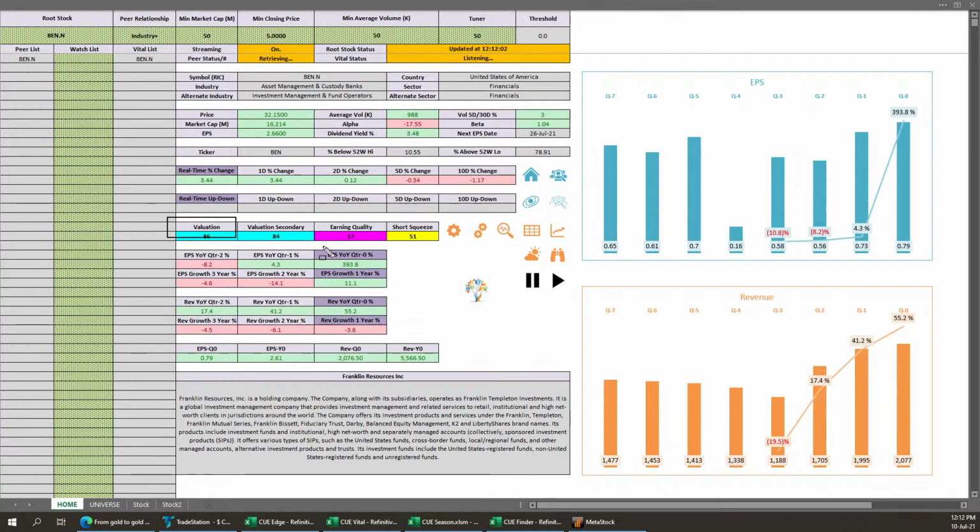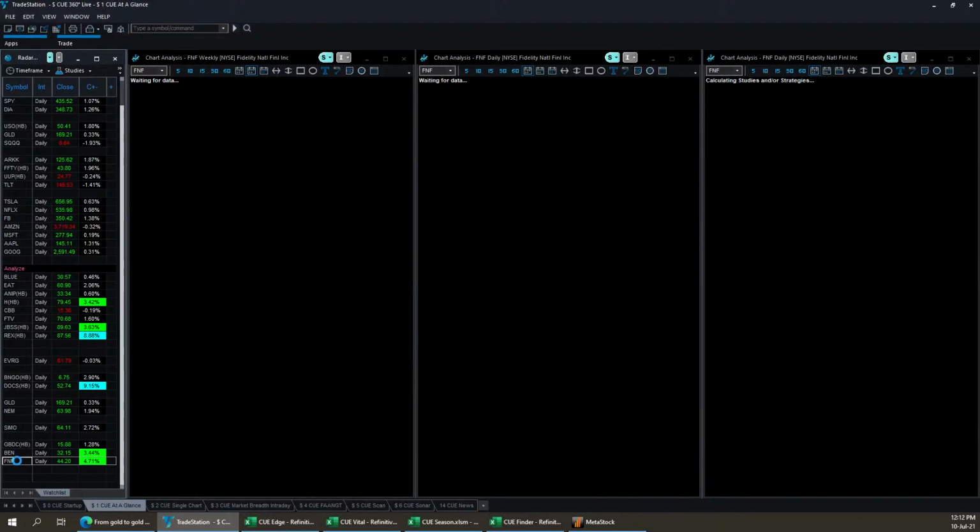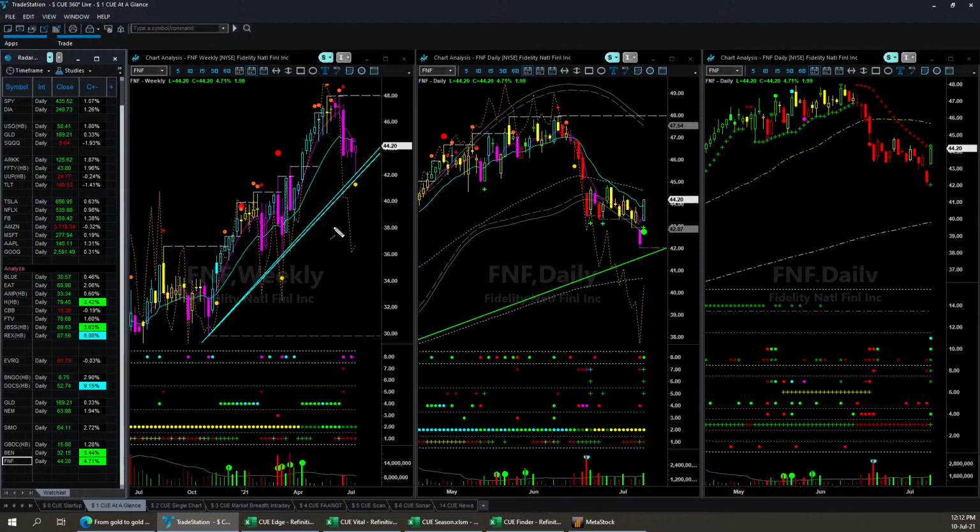Great valuation, great earnings growth, great revenue growth. So these are what I am calling crown jewels, better than 3-star, same industry. Another stock in the same industry, FNF, Fidelity.